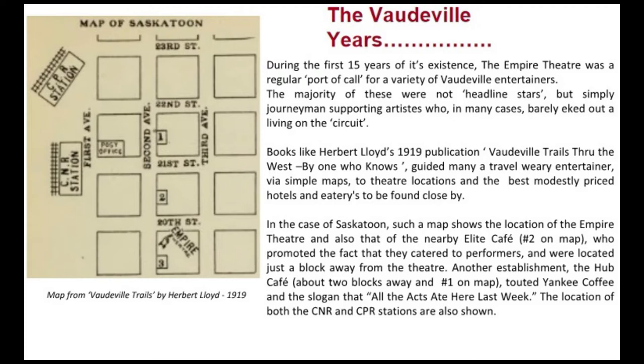In the case of Saskatoon, such a map shows the location of the Empire Theater and also that of the nearby Elite Cafe, who promoted the fact that they catered to performers and were located just a block away from the theater. Another establishment, the Hub Cafe, about two blocks away, touted Yankee coffee and the slogan that all the acts ate here last week. The location of both the CNR and CPR stations are also shown on the map.